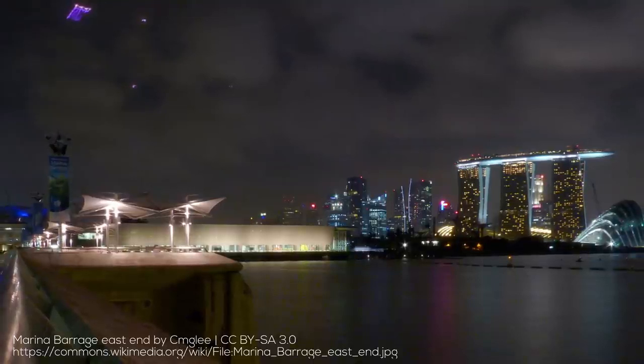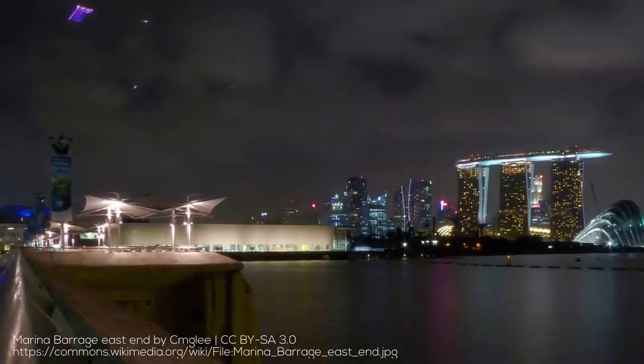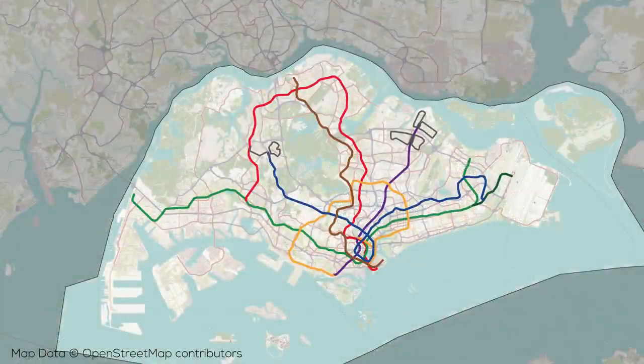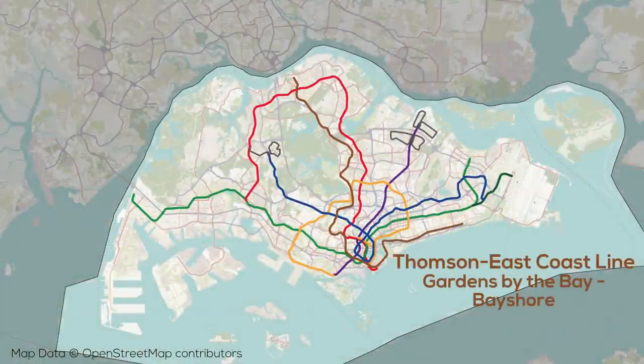At the moment, the area is surprisingly empty besides the Marina Bay Sands, Garden by the Bay, and the Marina Barrage. This will be followed up with the further Phase 4 extension of the Thomson East Coast Line to Bayshore with an opening set for 2024. This phase will run close to Singapore's southern coast while providing relief and redundancy to the east leg of the East-West Line. Phase 4 will contain 7 stations.